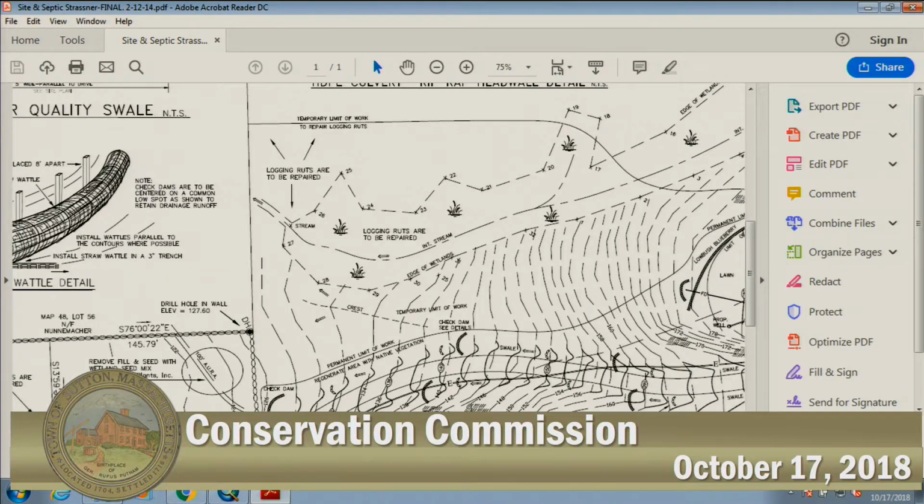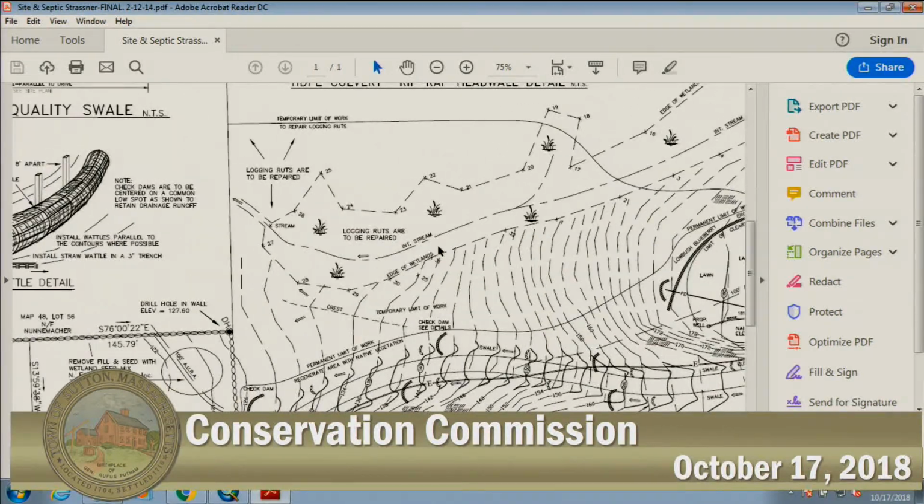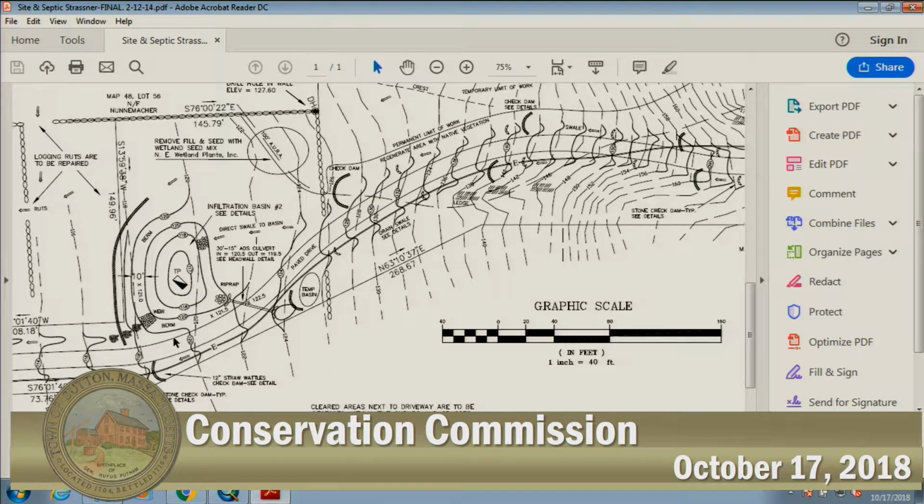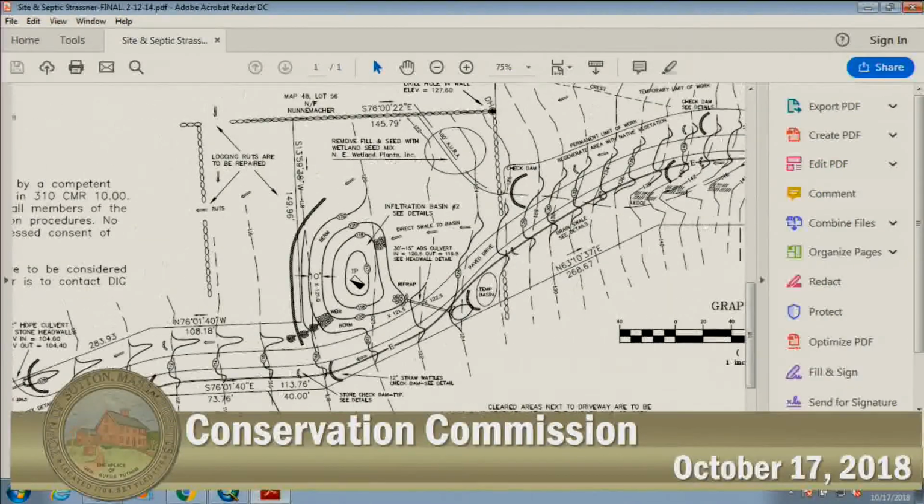Okay, so there's the two basins. Here's the first one right here. There's a wetland over here that they had rutted up during the forestry operation, which is all fixed, all taken care of. But this basin was supposed to be 2 feet above the groundwater. The bottom of the basin was supposed to have 2 feet of separation to the groundwater table. It's full of water right now, and it's spilling over into the woods over here and going downhill towards that other house.